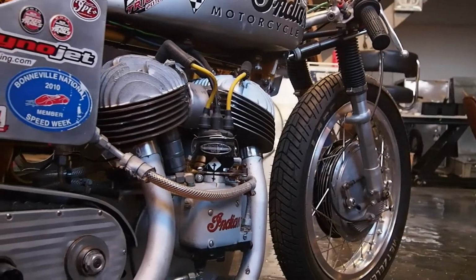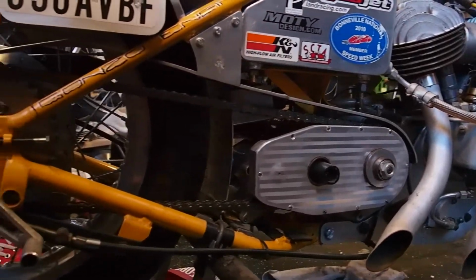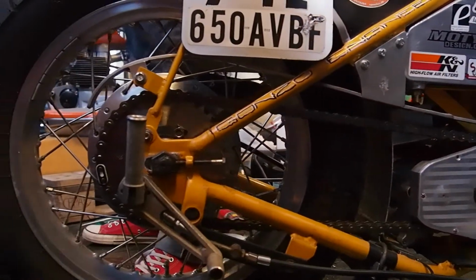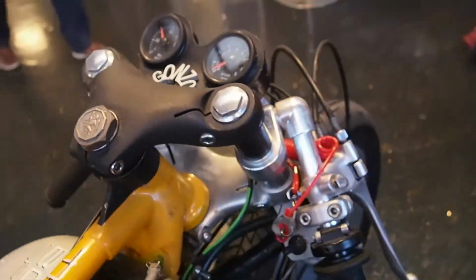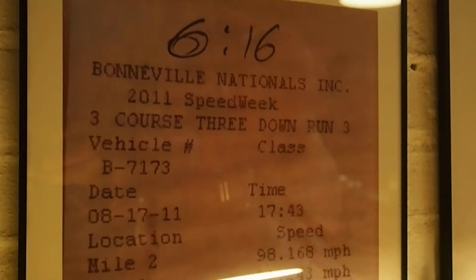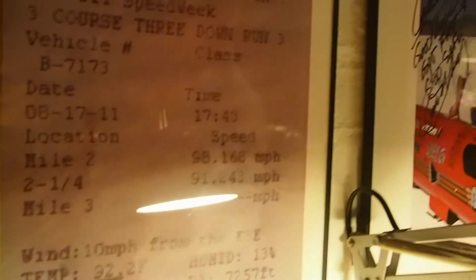Octane really lives for this. And the engine runs on methanol, and it has a compressor, and it goes really fast. It's a 400cc engine, and it has actually run the Bonneville Nationals in the Speed Week, clocking almost 100 miles per hour.